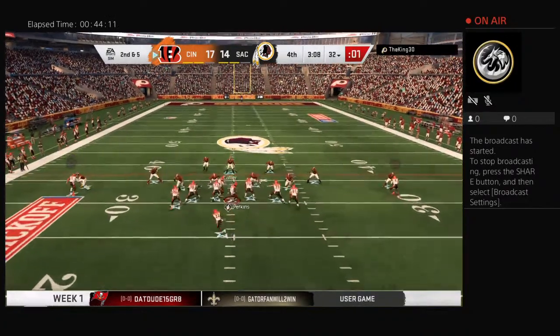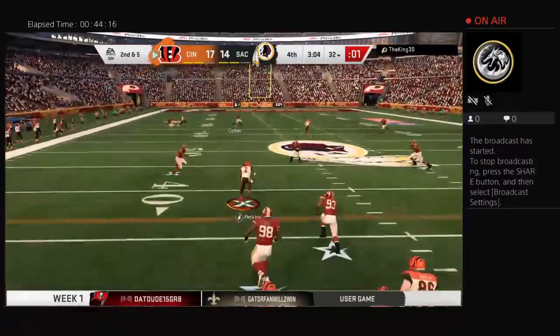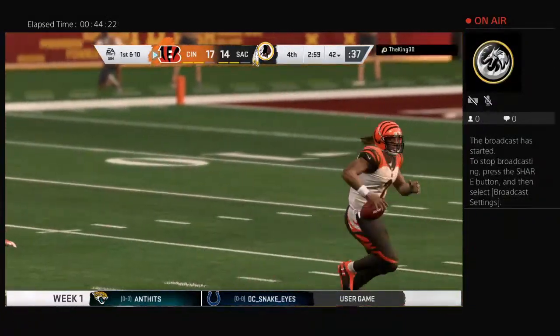Check 31. Looking to throw. Perkins forced out to his left. Now he'll pull it down. Give him 10 that time, escaping the danger, running with it, and picking up a 1st down.